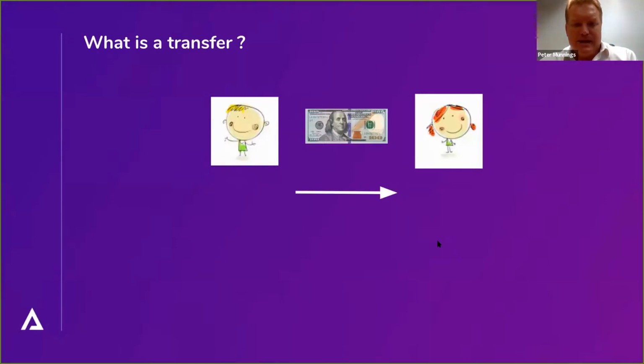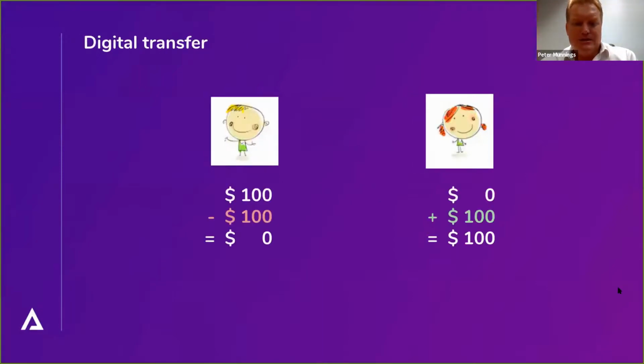And then the actual movement of the money is the transfer of value. If we look at a digital transfer, we think of it in accounting terms. And so Bob has 100 in his digital account. From an accounting perspective, we do a debit on his side of the book. So we take $100 off and we do an equal but opposite credit on Alice's side. So she gets 100 and Bob ends up with nothing and Alice ends up with the 100.